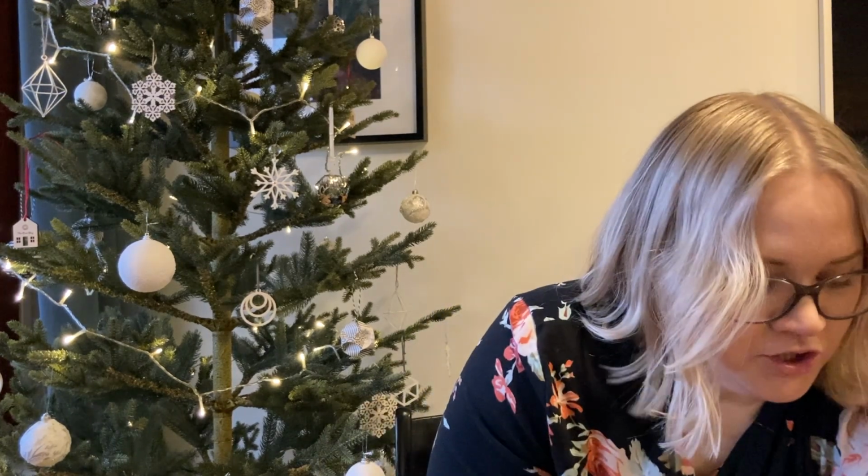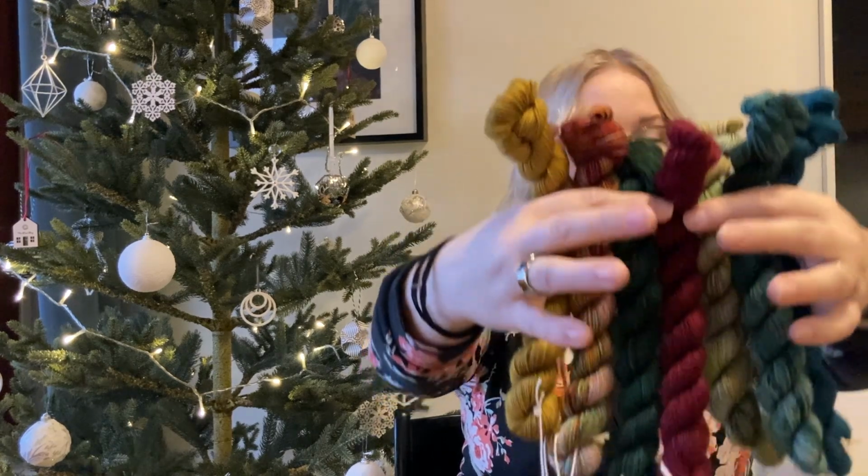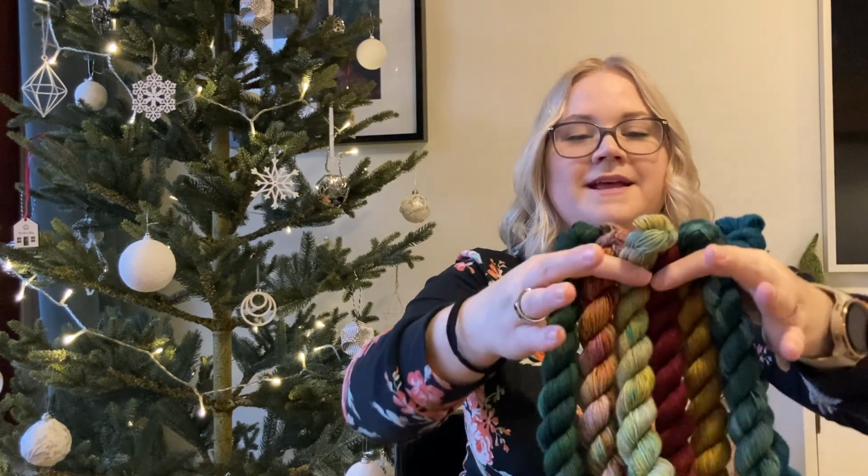Now that I mentioned the advent calendar, I wanted to show you some of the colorways that I have gotten. I picked all the favorite ones that I have received this year, and here they are. If you have been here before, you know that I'm into more fall colors, these muted but colorful palettes. So I thought these were exactly that.